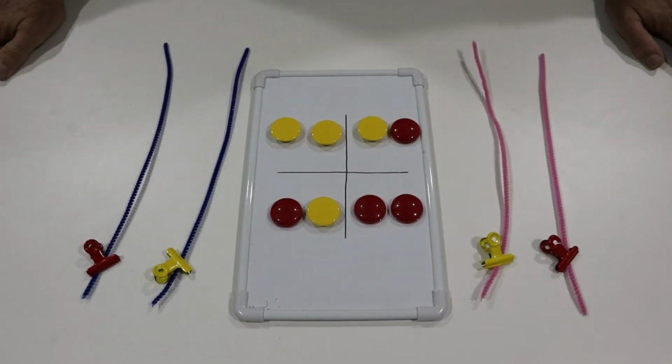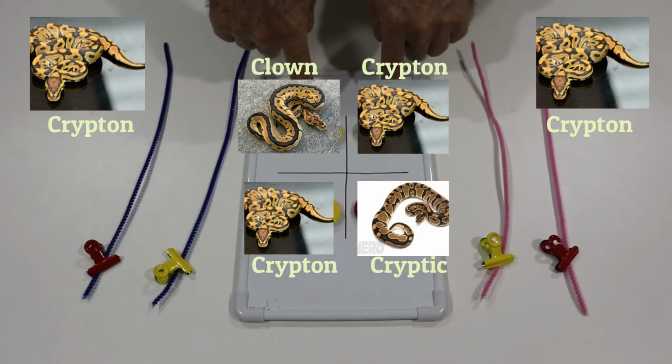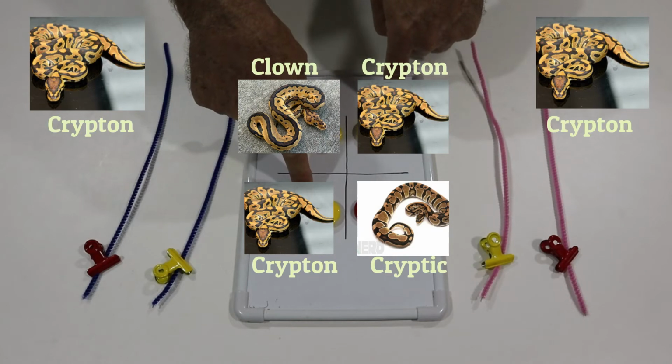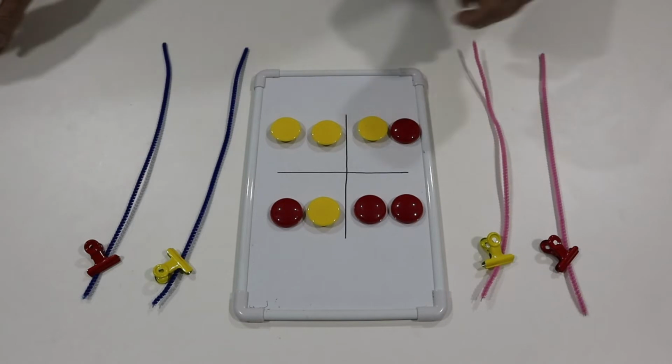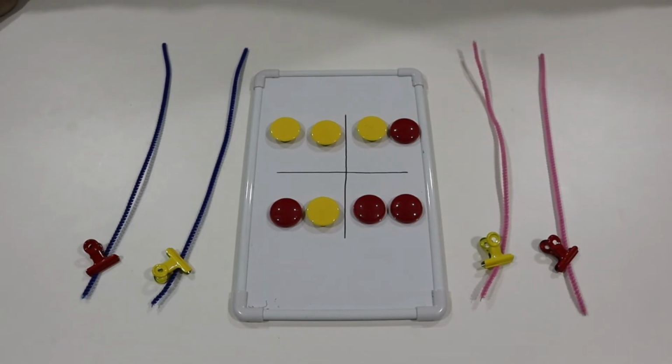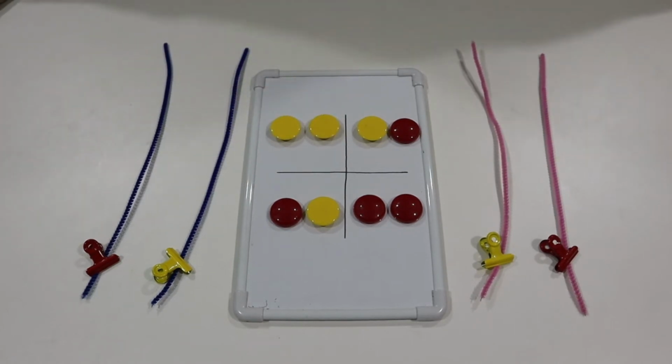The only problem in this relationship is that of the other 3, one is a visual clown, and the other 2 are cryptons and look exactly like the homozygous form of cryptic. So when you pair het to het, you can easily pick out the visual clown, but you have no idea which are your cryptics and which are your cryptons. So it makes the allelic relationship even more difficult to work with than a normal allelic combination.